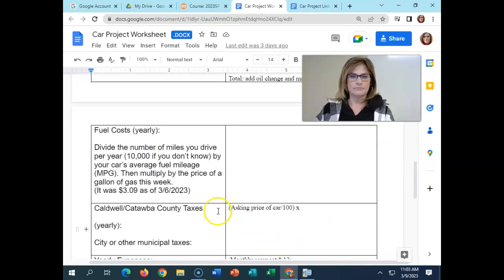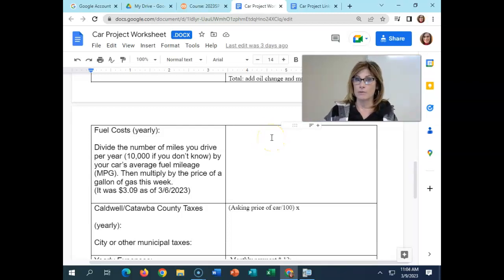Okay, now, the next thing that you're going to be calculating are your fuel costs. Decide about how many miles that you drive a year. If you don't know, use 10,000. If you live in town and you're just commuting back and forth to work every day, you're probably in the 10,000 range. If your girlfriend is in Charlotte and you're like back and forth going there, or if you do a long commute, Lenoir to Boone every single day, or Charlotte, you may have 15 or 20,000 miles. The year that I lived in Raleigh and was working on my PhD and drove to Lenoir every single week back and forth, I had 30,000 miles a year. It was awful. I also totaled 3 cars.